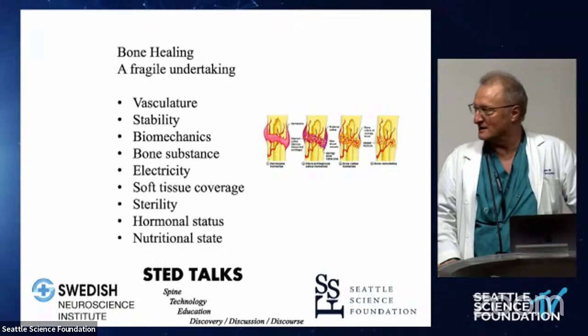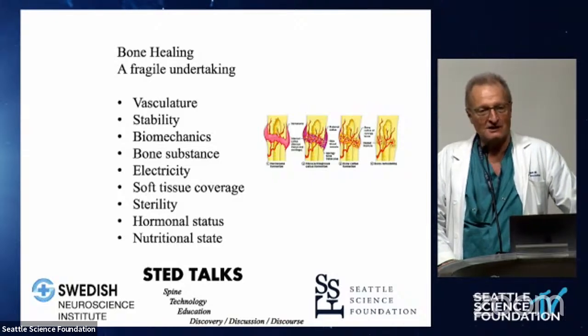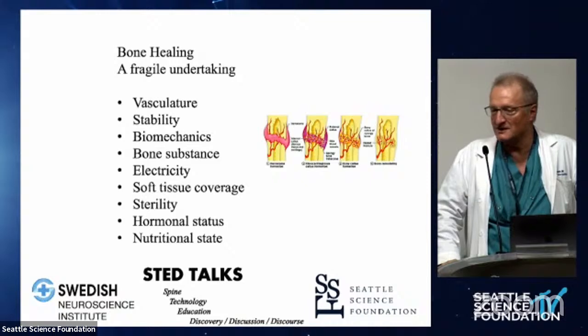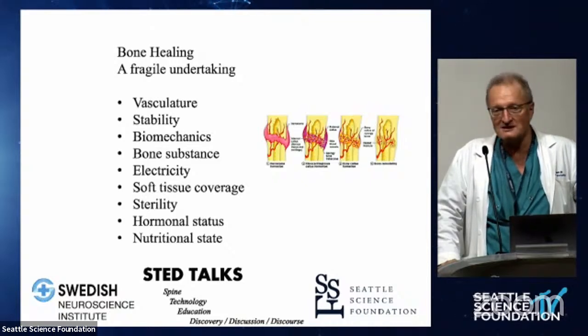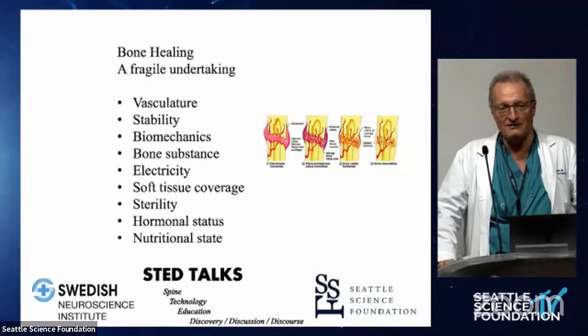Obviously, we need a healthy soft tissue coverage. If it's just scar, it's not going to help, and vasculature gets affected badly. Sterility: we can't have a grossly infected environment and expect that to heal. Hormonal status: we do need a very careful hormonal balance. I'm not going to ask right now because we're going to go there later with our guest speaker. And we need a healthy nutritional state also.